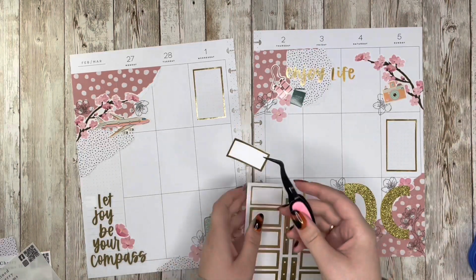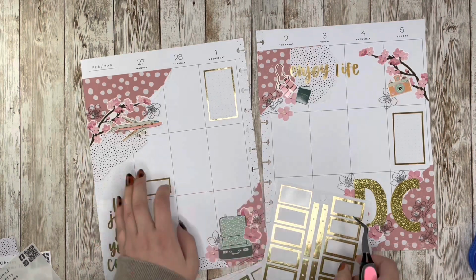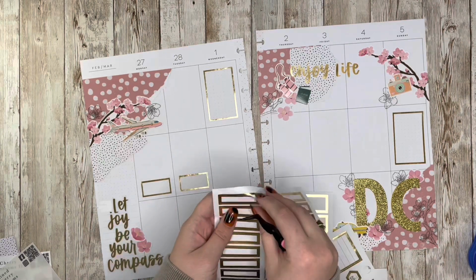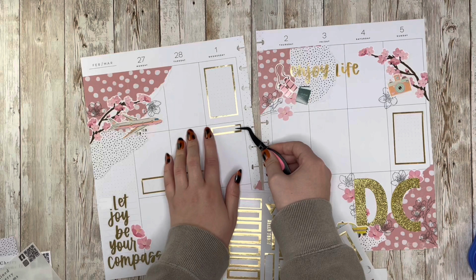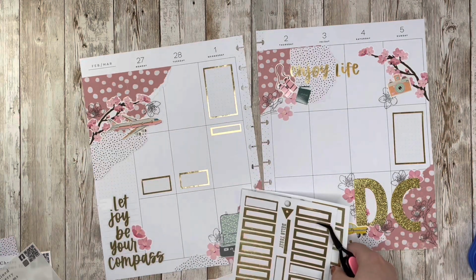Got work shifts Monday and Tuesday leading up to the trip. So I'll place these skinny boxes for that. Rent is also due on the 1st, so we're gonna place a box for that. Even though I will be on vacation, it still is due.